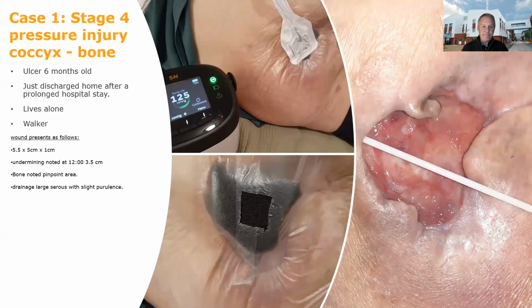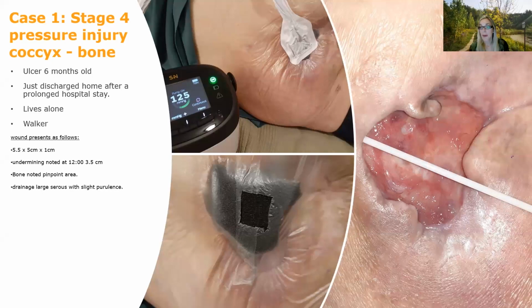Okay, thank you. So moving on, this is my first patient that I got to try. They asked me to try this pump, and I'm always eager to try new things. I got a call, and one of my nurses said, hey, I've got this patient, and he's got a stage 4 pressure injury to his coccyx. The ulcer's a good 6 months old. He was just discharged home from hospital after a really prolonged stay there. He lives alone. He's an elderly gentleman, and he has a walker.